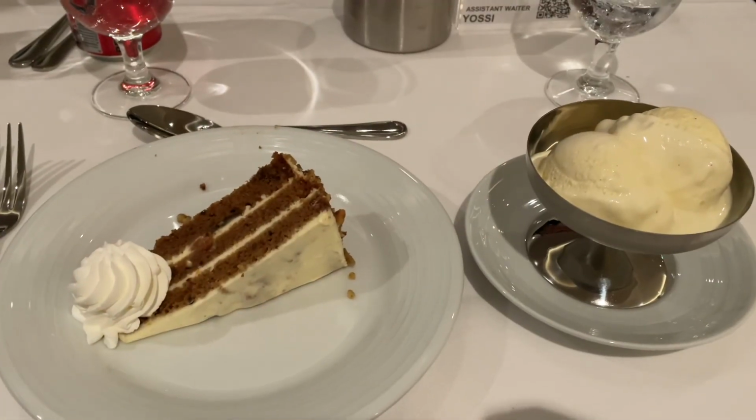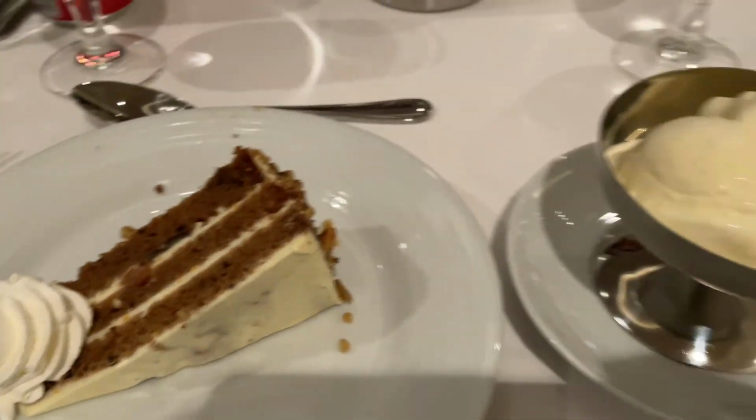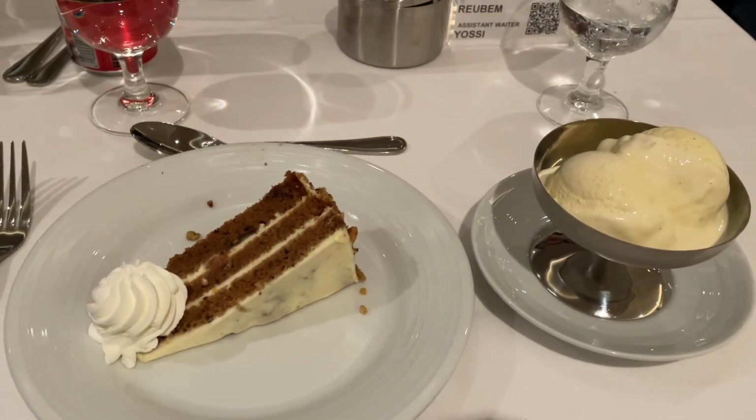All right, guys. And for the last course tonight, we got carrot cake, which looks beautiful, and also some vanilla ice cream. So this will definitely get me nicely stuffed. Here we go.